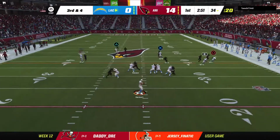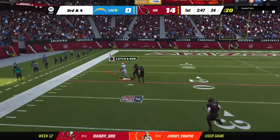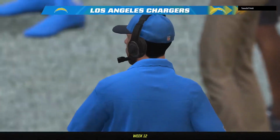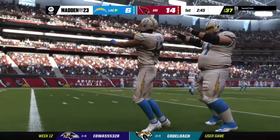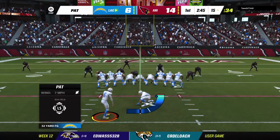Now Herbert with it, looking to pass. Going deep here for Allen. They got his man, complete. Touchdown, Chargers. Keenan Allen, 66 yards. And the Chargers have cut it back within a score.